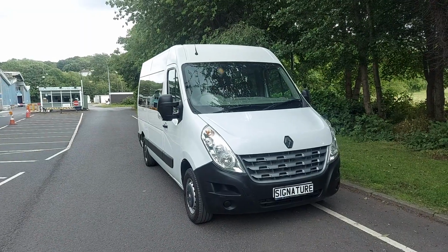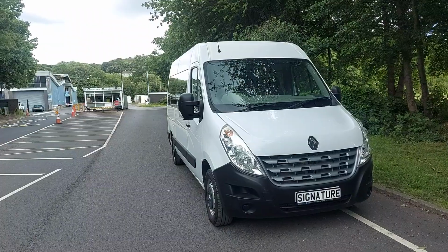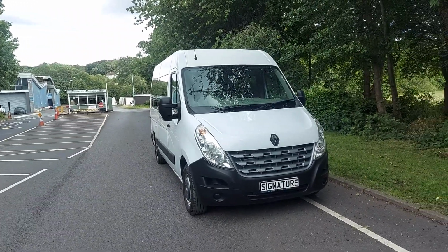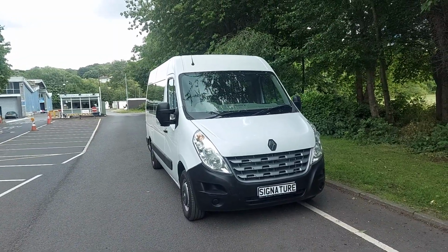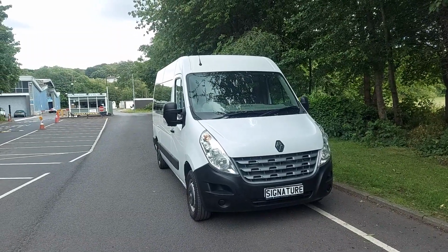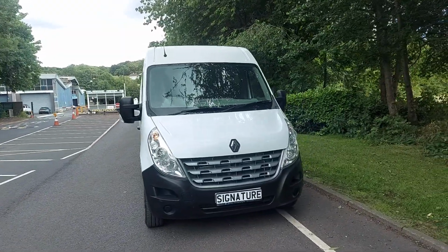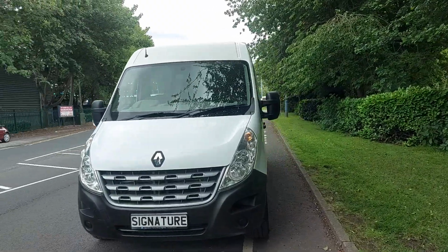This is our 2013 63 plate Renault Master. It's the 125 DCI Euro 5, the 9 version of it. It came to us from the British Horse Racing Society, which we have the contract for doing up the new vans for the TV cameras. So the TV cameramen put the equipment in the back and they get driven round to the horse races.